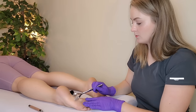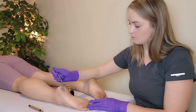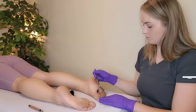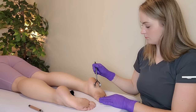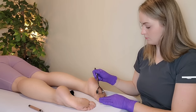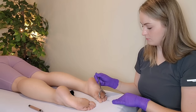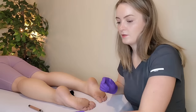Now I have two prongs or one prong, okay? Two. One. Two. Two. One. Two. Two. Two, one, two, one, one, two. Very good.